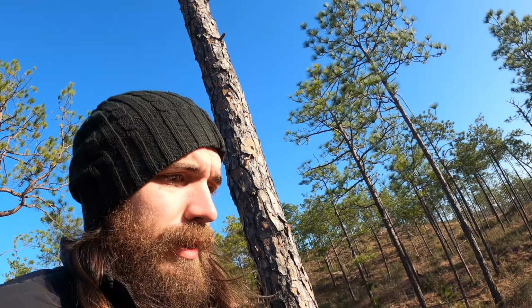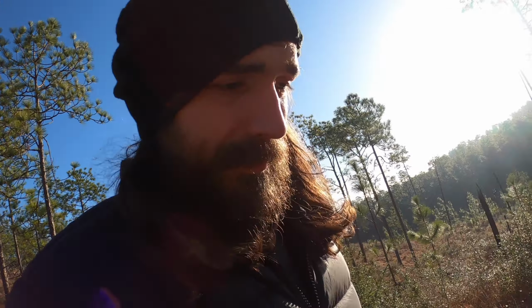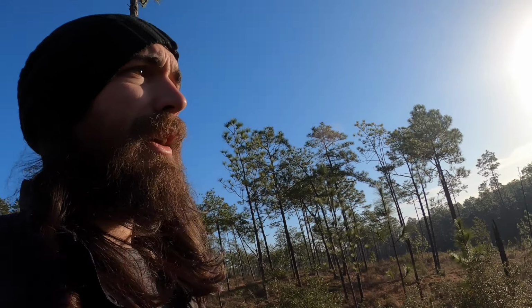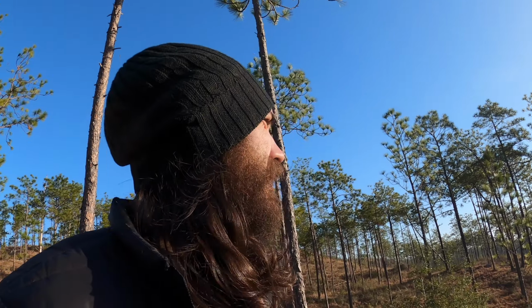Saying goodbye to another campsite. I like this spot. I've been here a lot of times, and I'm gonna come back again. It's wide open spaces. It's nice and grassy. You could see and hear everything, but it was very quiet last night. I'm talking about not even a cricket.